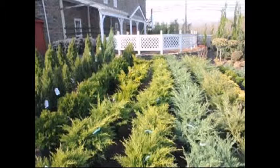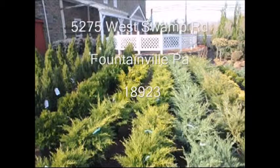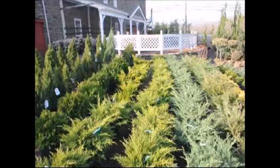So if you need your evergreens and you want to come visit us, we are at 5275 West Swamp Road, Fountainville, PA. You can drive in and drive out with evergreens, or we can deliver and plant to most eastern U.S. locations. We have a location in Fountainville, PA, Milan, PA, and Lenoir, North Carolina for you to select from.